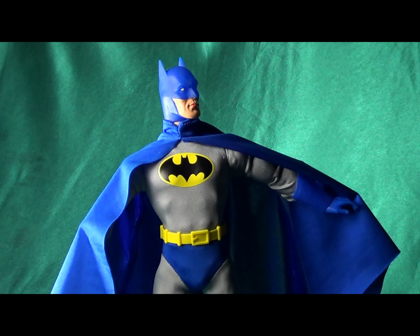So there he is, folks. This thing has really met my expectations, especially at the price point. I think this is a fabulous Batman figure.